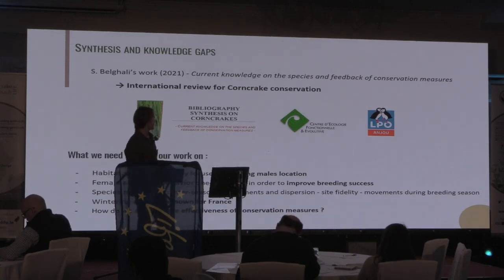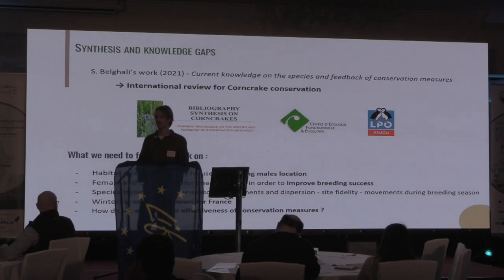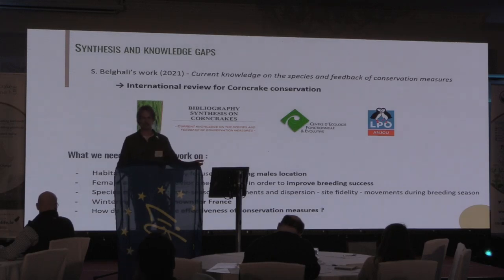Also, a question that we want to work on is the wintering areas, because they're quite unknown for the French populations, but we of course think it's going to be the same as maybe in Scotland or in Ireland. And a quite important question that came at the end of this work was how we could evaluate if a conservation measure is effective or not. That's a big question that has to be answered in the next years.